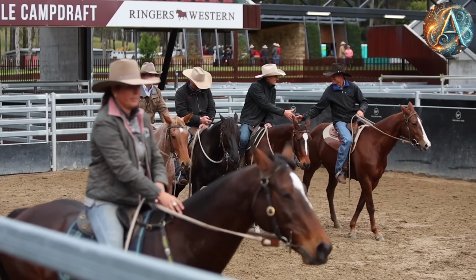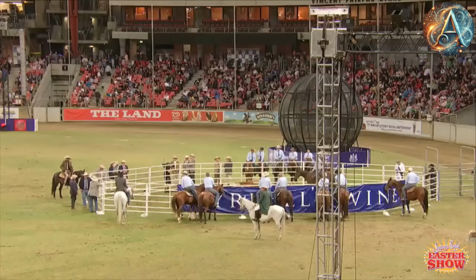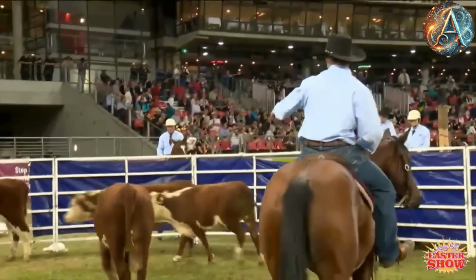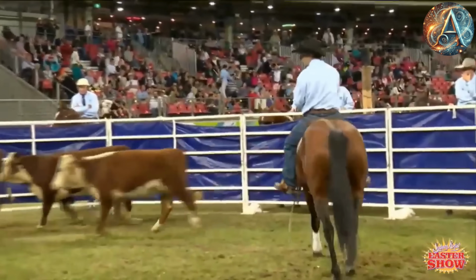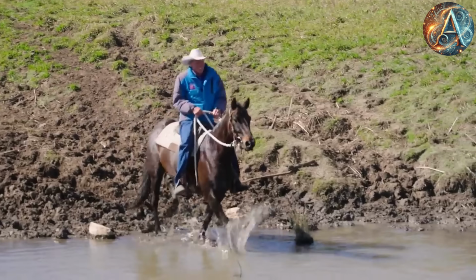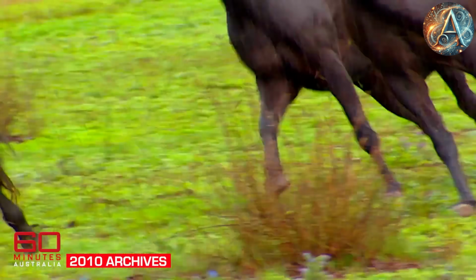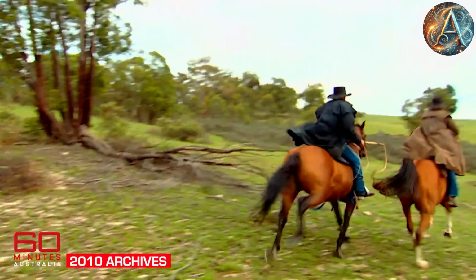Calm under pressure, highly capable, fiercely loyal, and built to last. It may not wear the glitz of show horses, but when the work gets real, this is the horse you'd want under you. But if the stock horse is all about teamwork and grit, the next breed takes us into an epic chapter of history, where horse and rider rode into war, and not all of them came home.